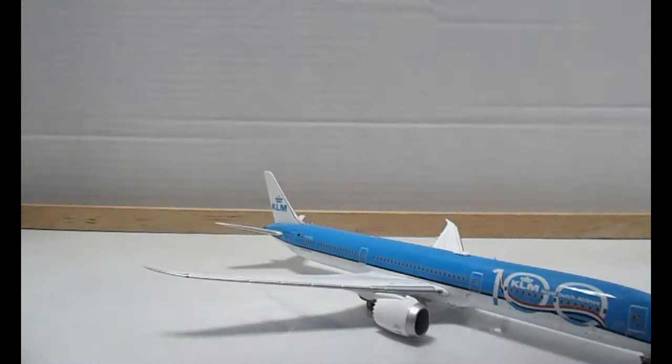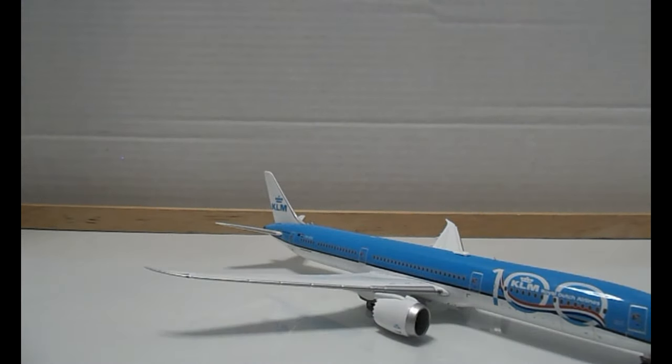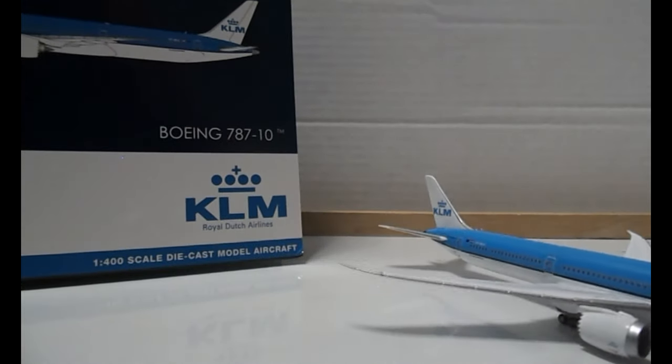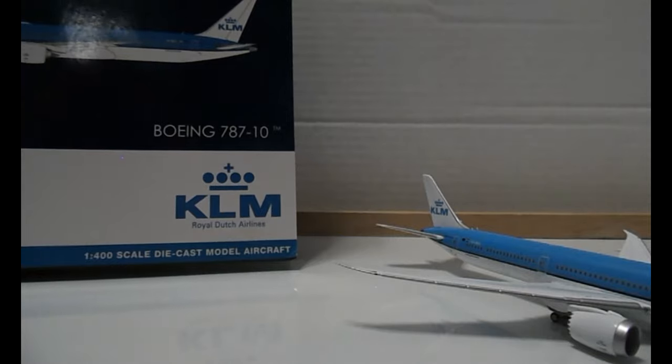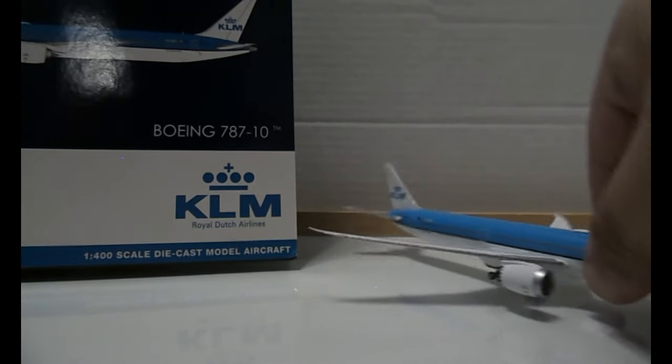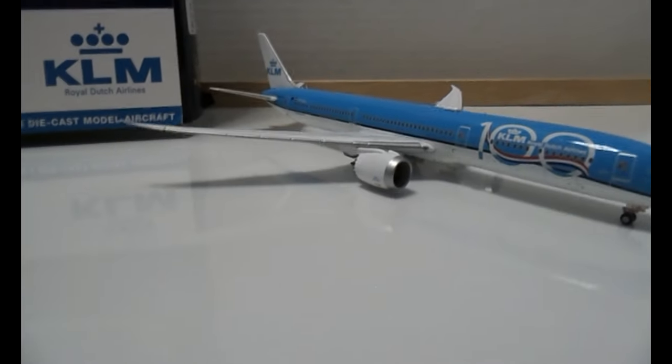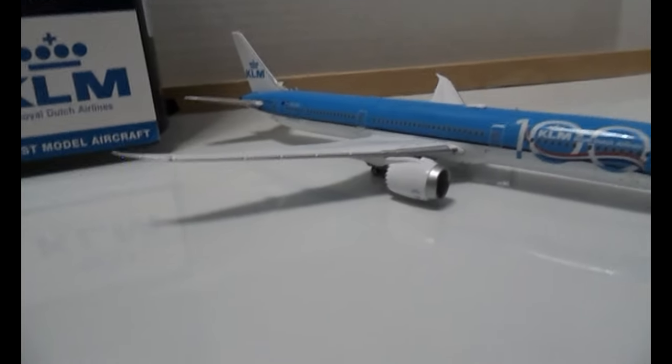There it is. And obviously there's a sheet of plastic to protect the antennas there. So. And this thing is really beautiful. I love the KLM colors, man. So enjoy this B-roll.